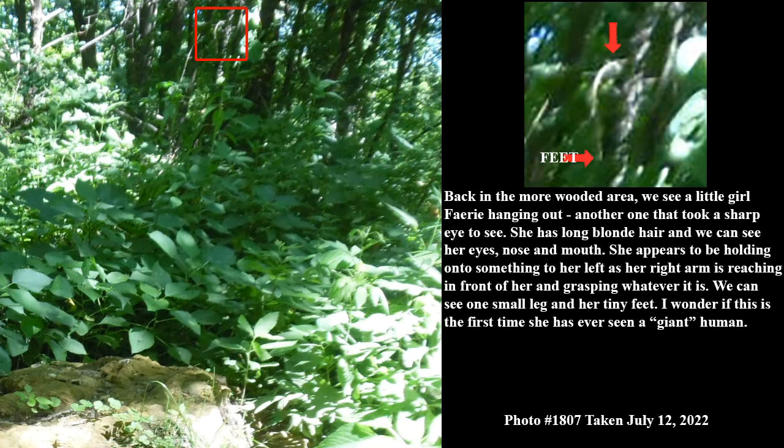Back in the more wooded area, we see a little girl fairy hanging out, another one that took a sharp eye to see. She has long blonde hair, and we can see her eyes, nose, and mouth. She appears to be holding on to something to her left, as her right arm is reaching in front of her and grasping whatever it is. We can see one small leg and her tiny feet. I wonder if this is the first time she has ever seen a giant human.